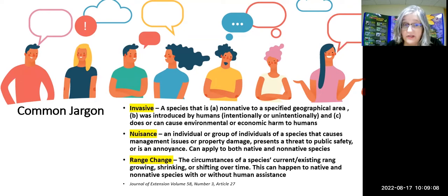A nuisance plant is an individual or group of individuals of a species that causes management issues or property damage, presents a threat to public safety, or is an annoyance. And a nuisance plant can be a native or a non-native. So if we got that straight, if it's a native that's taking over an entire area, that's a nuisance. It's not invasive. Invasive is only for non-native.